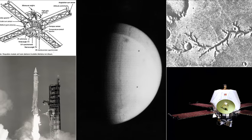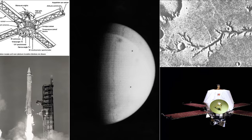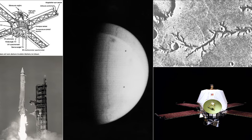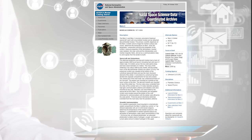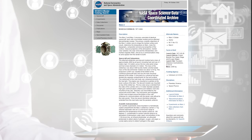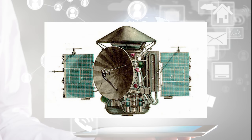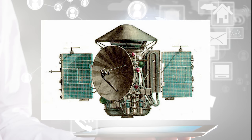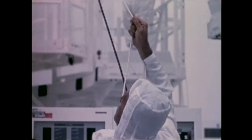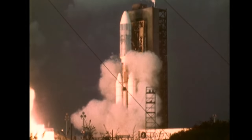The first direct evidence of past water and pictures of the ice-covered polar caps were delivered in 1971 by the Mariner 9 probe. The first probe which landed softly on the Red Planet was in the same year, the Soviet Mars 3, but unfortunately after 110 seconds, the probe stopped operating for unknown reasons. Therefore, the Viking 1 lander is considered the first successful Mars landing.